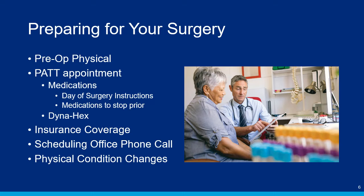An important note, please report any changes in your physical condition to your physician. A number of problems may require the postponement of your surgery. These include a sore throat, a cold, a fever, dental problems, difficulty urinating, and skin conditions such as rashes or abrasions. If you have any questions about whether you are healthy enough to undergo surgery, please ask a member of your healthcare team.